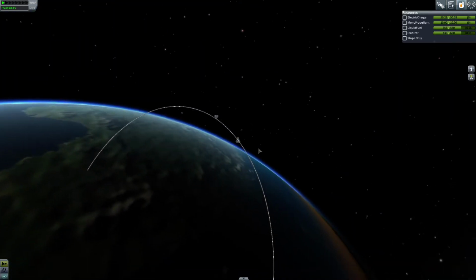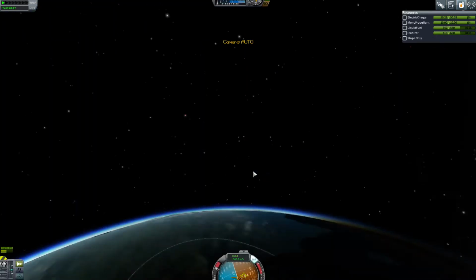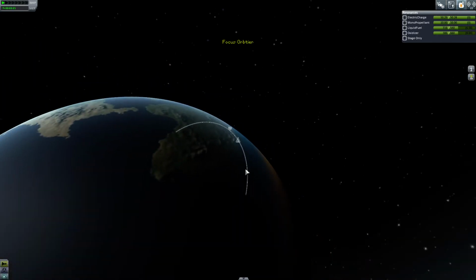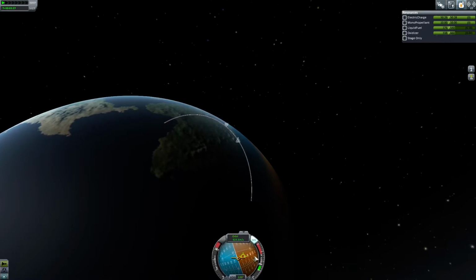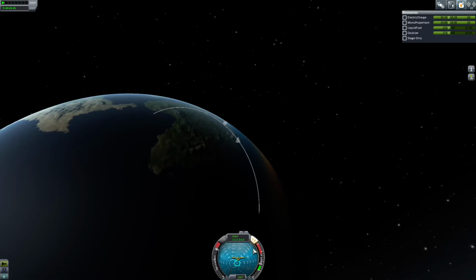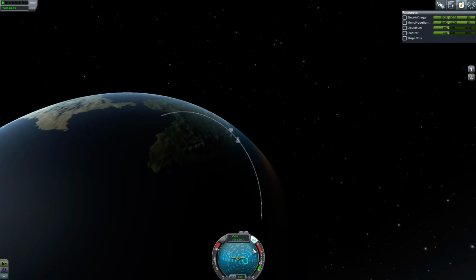Fingers crossed we can reach an orbit before we actually head back down into the atmosphere. Come on. Have we overshot it? We can't have overshot it. Please say we've not overshot it. Nope. No, no, no, no, no. Burn the opposite direction. Burn the opposite direction.